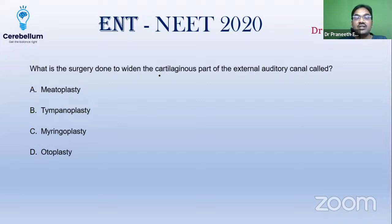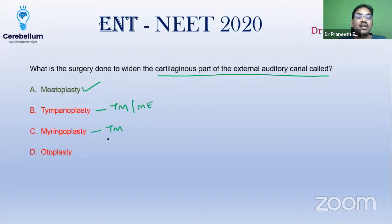What is the surgery done to widen the cartilaginous part of the external auditory canal called? That is meatoplasty. What is tympanoplasty? Repair of the tympanic membrane or middle ear, okay? Repair of the middle ear. Myringoplasty, only tympanic membrane repair. Otoplasty or pinnaplasty, pinna repair, right? Okay, clear?